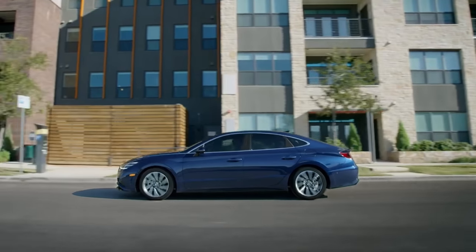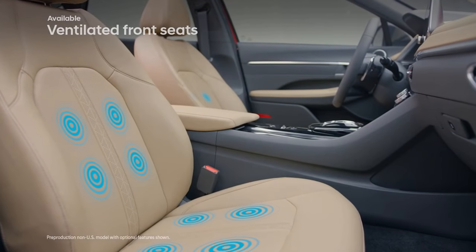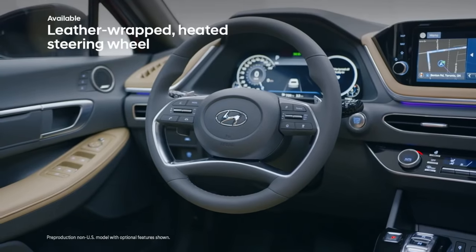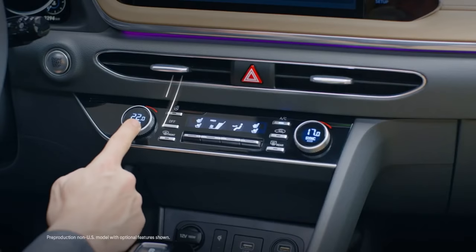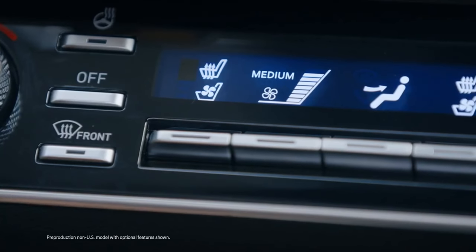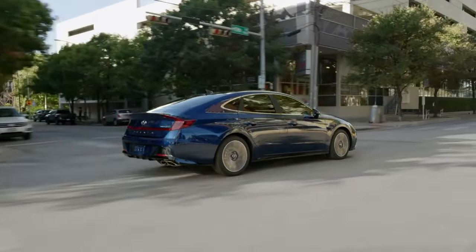The all-new Sonata makes every drive comfortable, with ventilated front seats to cool you, and heated front seats to warm you and your passengers from the core. A leather-wrapped heated steering wheel gives a warm touch on frosty days. And auto climate control keeps the cabin the way you like it, with various levels of airflow intensity to choose from for the comfort and convenience you're looking for.